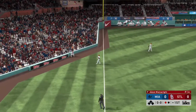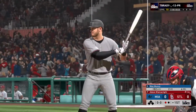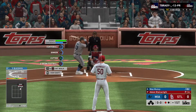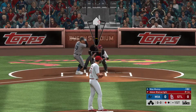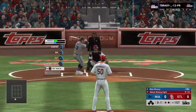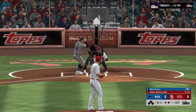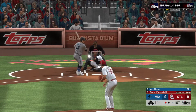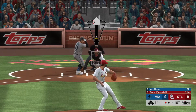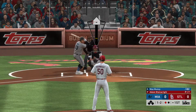Bregman has a tough play, but he ranges back to put it away for the first out. So stepping in, Max Muncy. First pitch coming from Wainwright. And now it appears the outfield will shift and assume a more straight-up alignment. And he just misses inside with the fastball there. 1-2 now as that one's fouled off. Now the pitch.